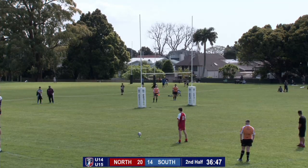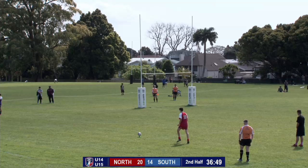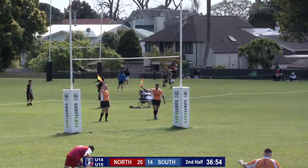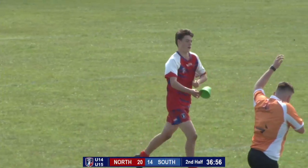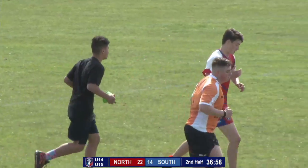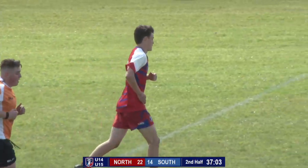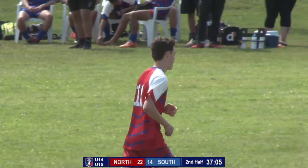Perfect side for a left hooker. Nice. Kick is good, and North lead 22 points to 14 over South. 37 minutes gone in this one, 7 minutes of the second half.